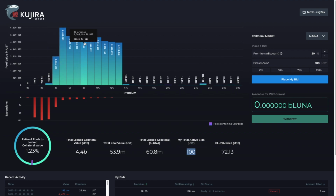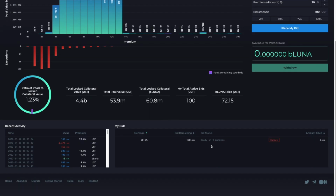If you see here, the percentage of the order book is quite high, between 6% and 8%, because Luna price action is pretty decent now. It's not dumping like crazy, so I think there is a lot of support on the chart. So that's why the liquidation price is not exceeded beyond 12%. All right, and I can also go and cancel this. So it says bid status ready in 8 minutes and activate it now. Let's see what happens. Yeah, so it's approved now. My transaction shows as active.